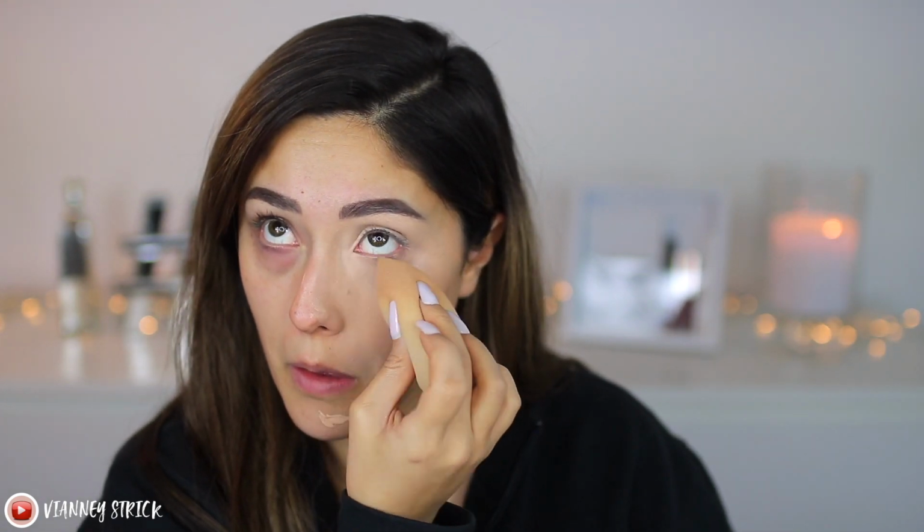I will say it is a little bit on the heavier side, but if you don't mind that, if you would rather have heaviness with coverage, then definitely try this one. The only thing I don't really like about it is that it does come in a squeezy tube. I personally don't like that. I prefer an applicator, but I guess that is better for sanitary purposes. And this one retails on Maybelline.com for $8.99.